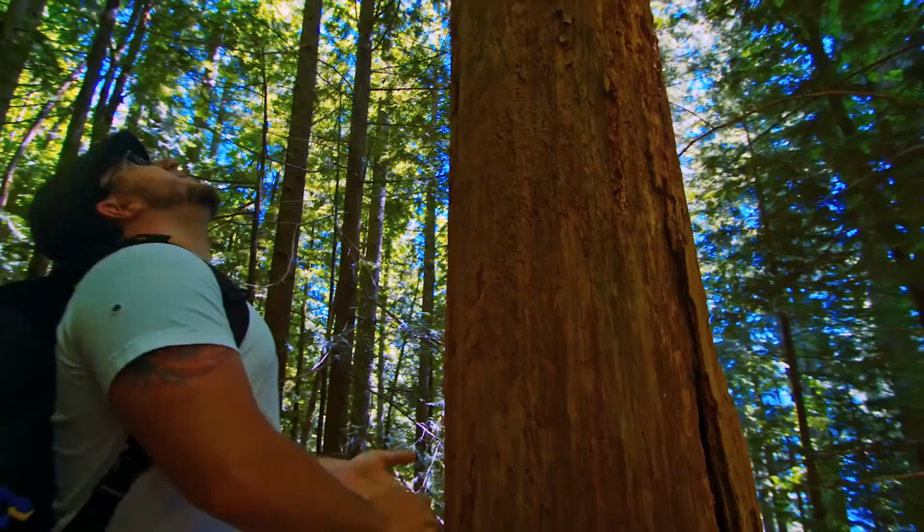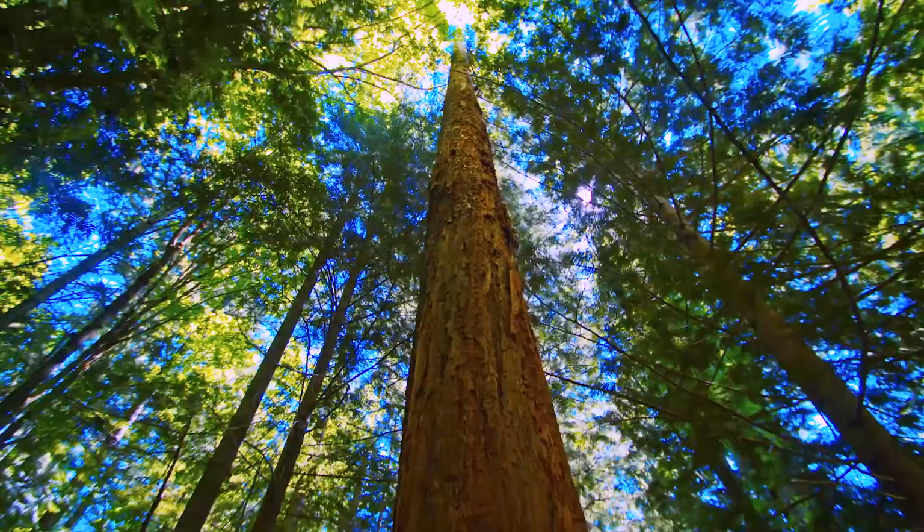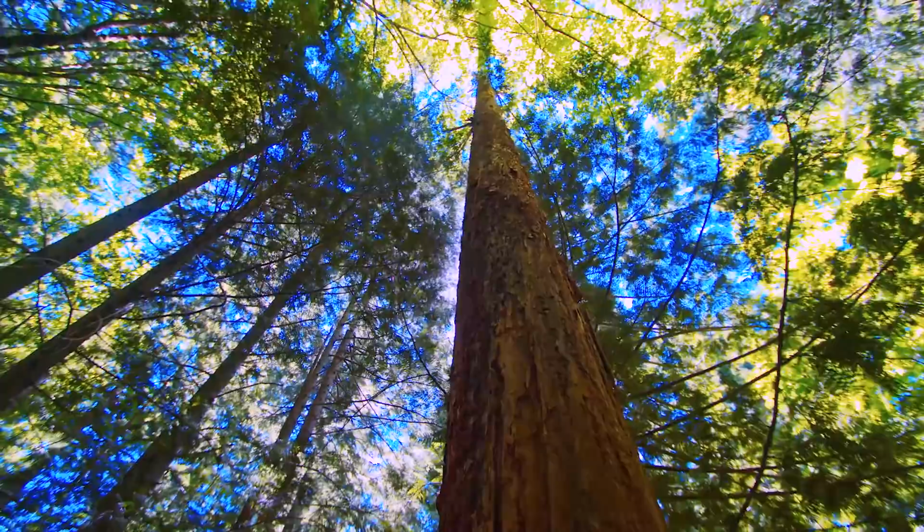This thing's about half a windstorm away from dying off. I mean, falling down. But probably the only reason it hasn't fallen is because of all these other trees that are protecting it from any winds that come through. Wow.